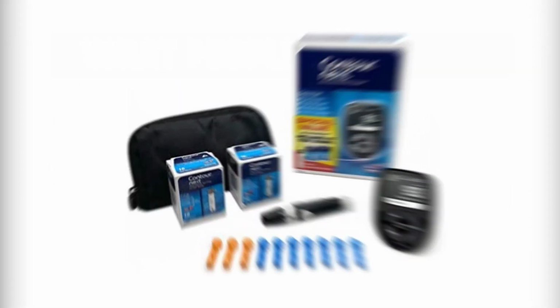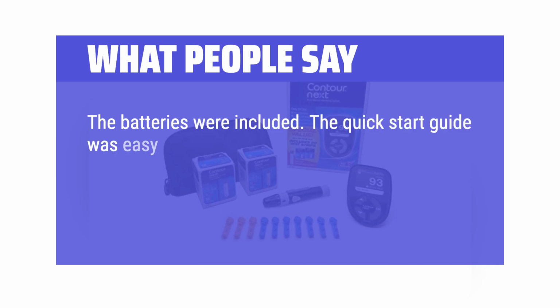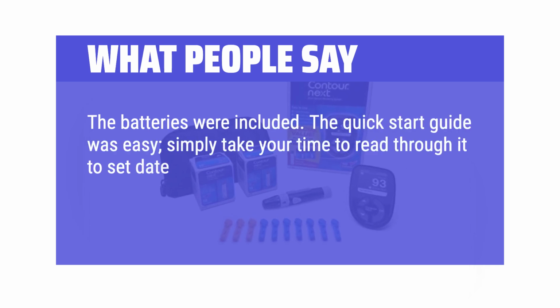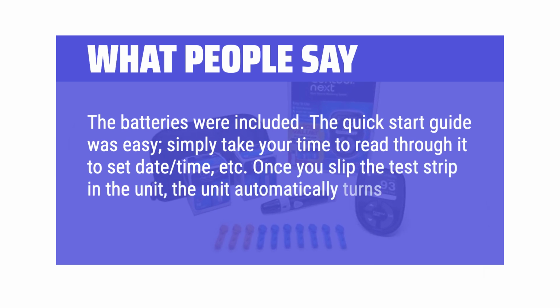What people say? The batteries were included. The quick start guide was easy. Simply take your time to read through it to set date, time, etc. Once you slip the test strip in, the unit automatically turns on.